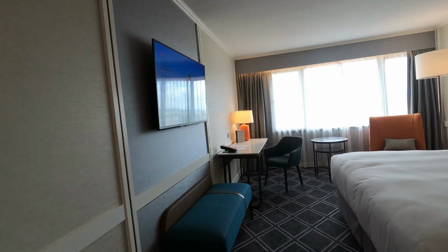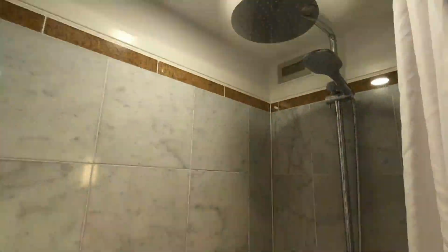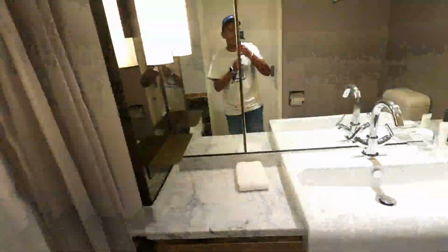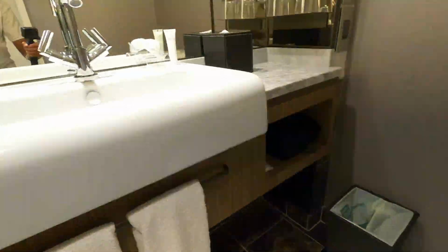Very nice, clean and spacious. This is the bathroom. Here is the bathtub and the shower. Spare towels and amenities. Here's the vanity and the big mirror. The tap. A small mirror. The toilet. And two under vanity compartments. One with sanitary bag and hairdryer.